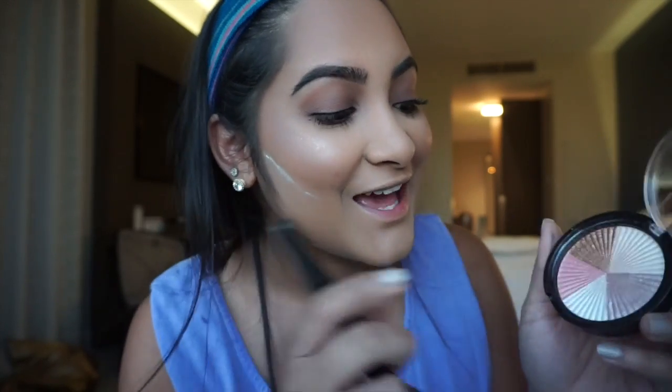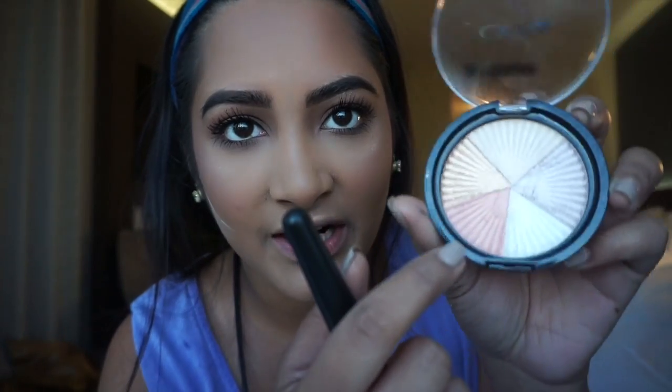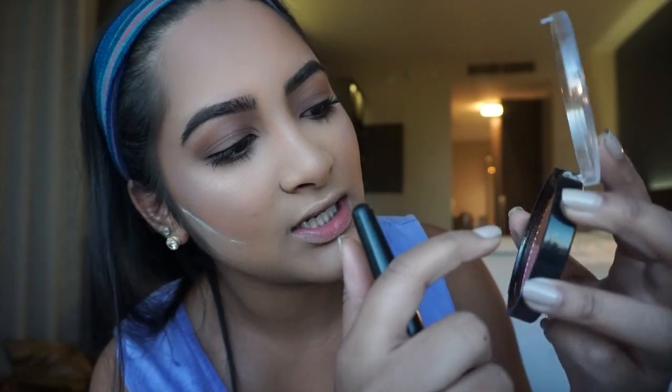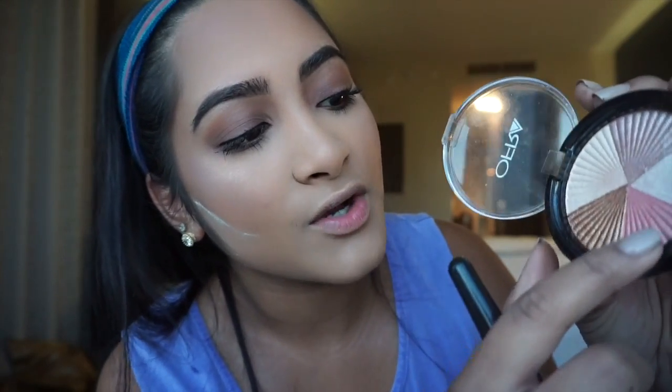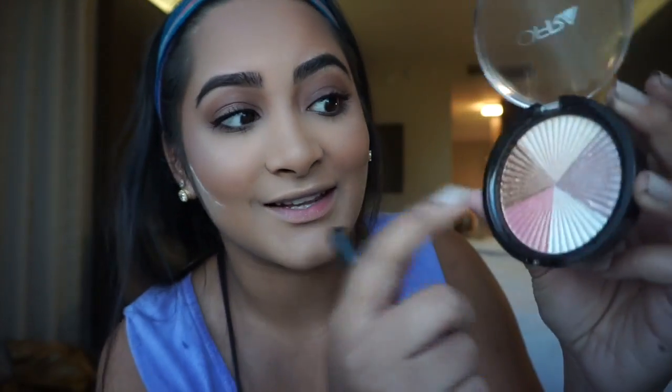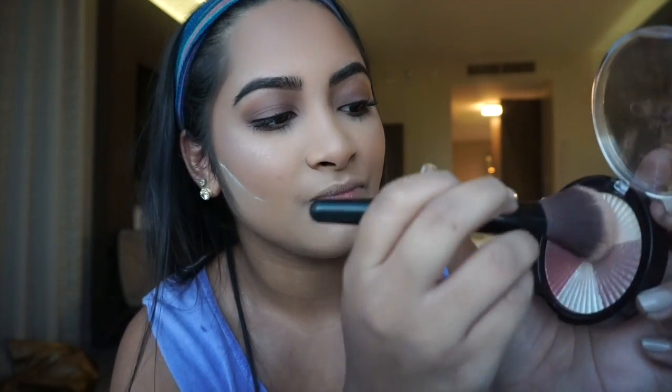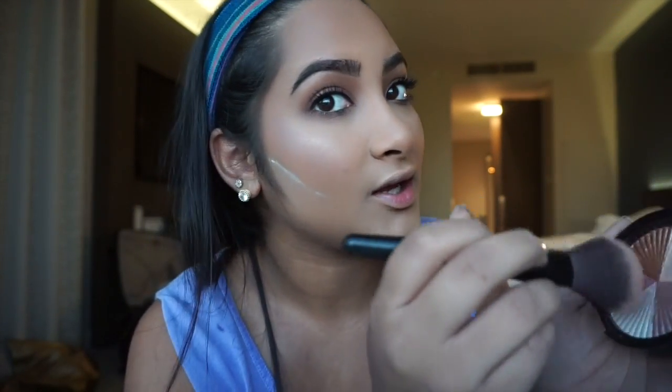Okay, so I wanted to show you this other thing from Ofra because this is literally amazing. It's the Beverly Hills highlighter. It has all of these different colors. So kind of like a champagne-y, a more cream color, a stark white, almost highlighter, rose gold, and gold. And the gold is like, oh my god, love. But I actually mix them all together. It makes this really pretty highlight color.